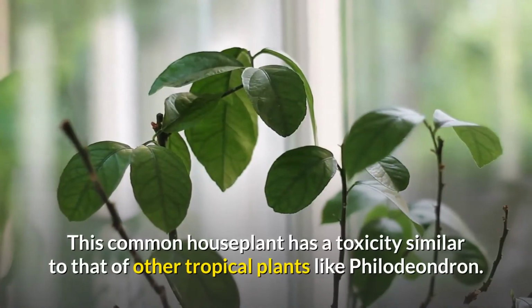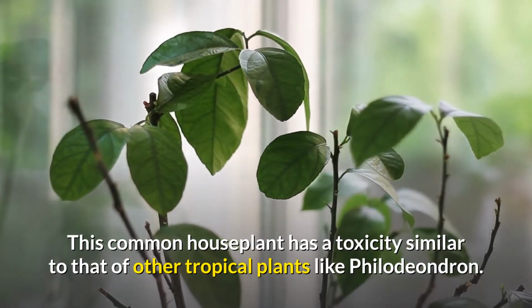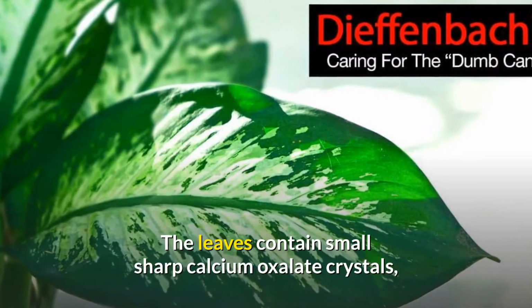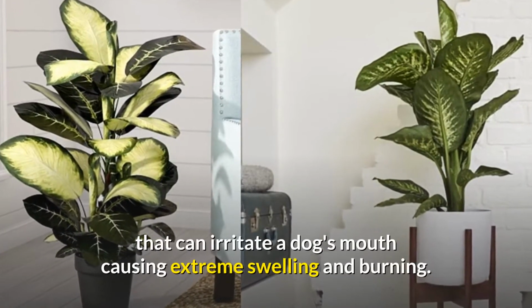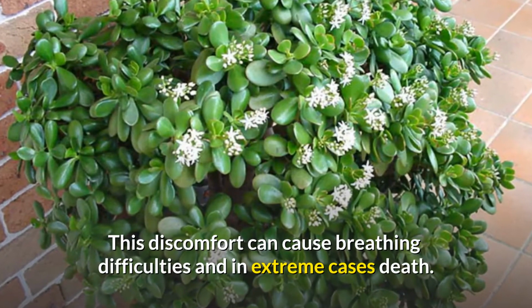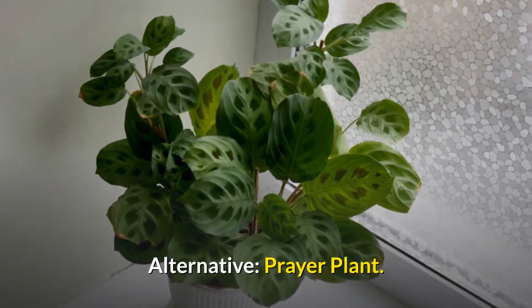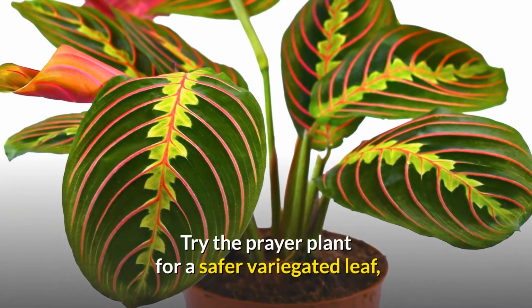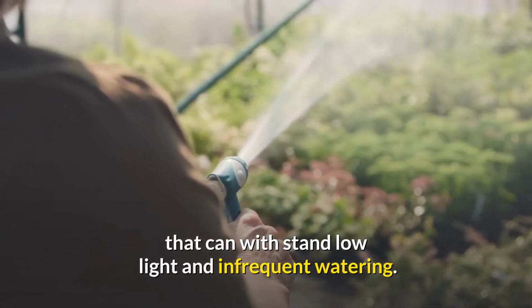This common houseplant has a toxicity similar to that of other tropical plants like Philodendron. The leaves contain small, sharp calcium oxalate crystals that can irritate a dog's mouth, causing extreme swelling and burning. This discomfort can cause breathing difficulties and in extreme cases death. Alternative: Prayer plant. Try the prayer plant for a safer variegated leaf that can withstand low light and infrequent watering.